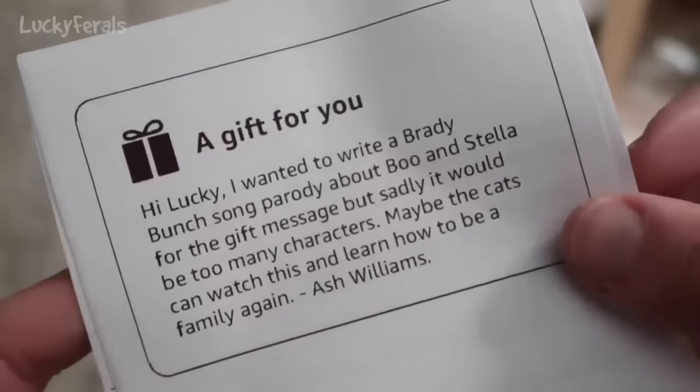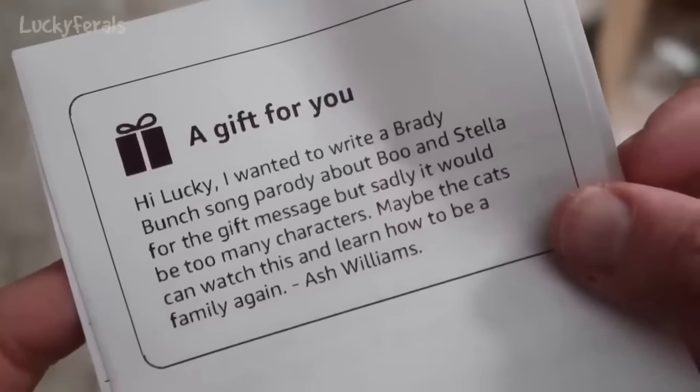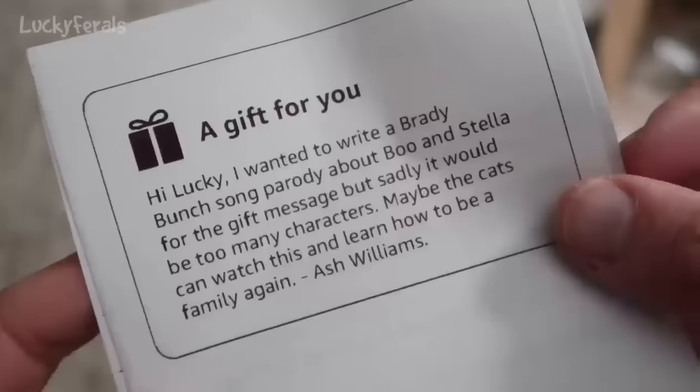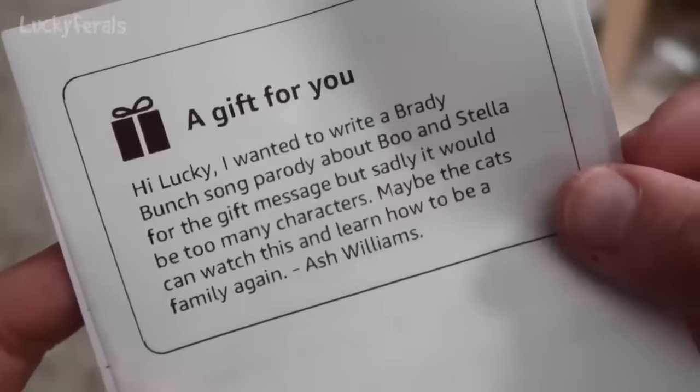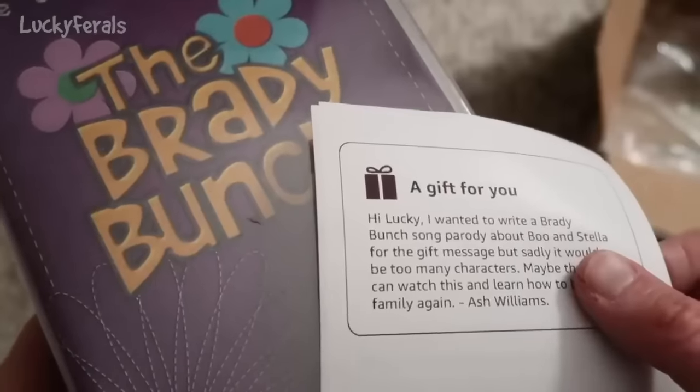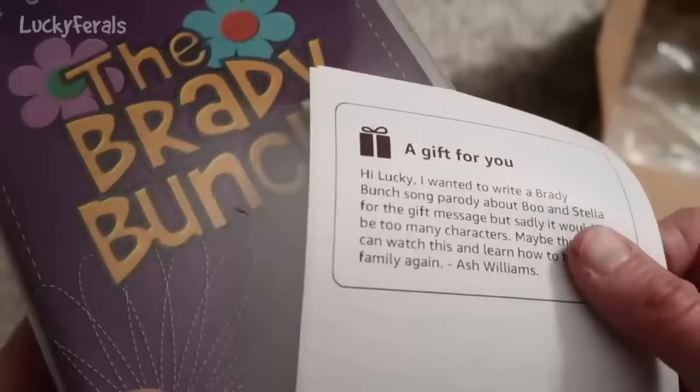This is Hi Lucky. I wanted to write a Brady Bunch song parody about Boo and Stella for the gift message, but sadly it would be too many characters. Maybe the cats can watch this and learn how to be a family again. Ash Williams. Ash, that is a great idea. I am definitely going to make the cats watch the DVDs with me.